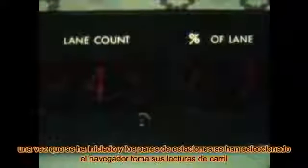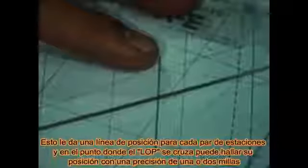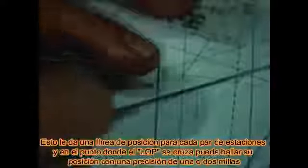Once the counters have been correctly set, the lane count continues automatically, with the numbers of the counters continuously indicating the position of the ship as it moves across the different lanes indicated on the charts. This, then, is the way the Omega receiver works. Once it has been initialized and the station pairs have been selected, the navigator takes his lane readings, first from one pair of stations and then the other pair. This gives him a line of position for each pair of stations, and at the point where the LOPs intersect, he can fix his position with an accuracy of 1 or 2 miles.